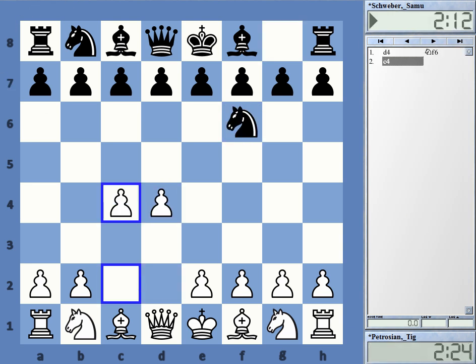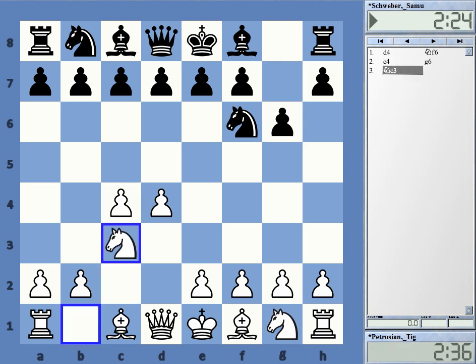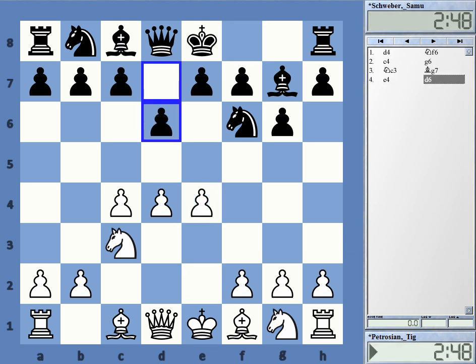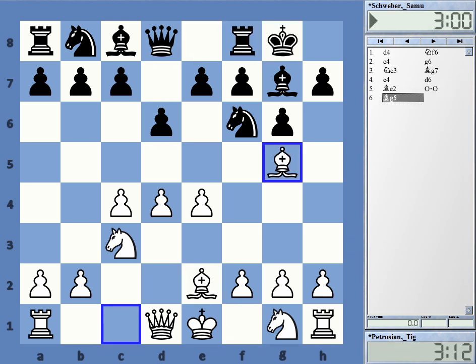Petrosian played d4, c4, as he usually did. Played closed openings most of the time, and we got a King's Indian. And Petrosian was well known for having a fantastic score against the King's Indian. He really enjoyed playing against the opening. It very much suited his style. Bishop e2 was played, castles, and bishop g5.